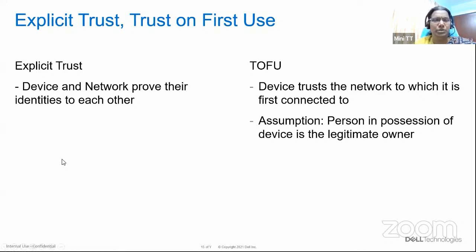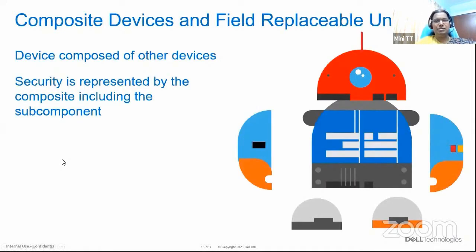Now let's look at some more scenarios. Till now we were talking about the device as a single entity. The device need not necessarily be a single entity. It could also be composite devices, which have multiple field replaceable units. Like the device in itself is composed of other devices. You can think of a robotic assembly, which has a lot of moving parts, which are replaceable parts. Or in the industrial world, there could be composite devices which have multiple pieces. Or in the server environment, you may have replaceable items for your network controllers, network cards, storage cards. So the security of the assembly is what tells what is the security of the system.